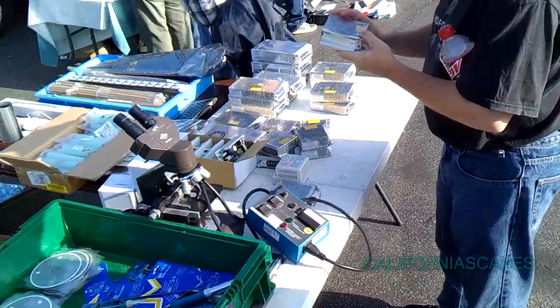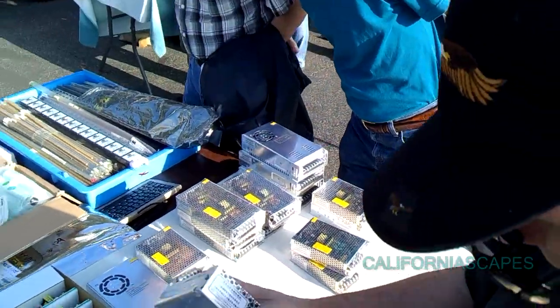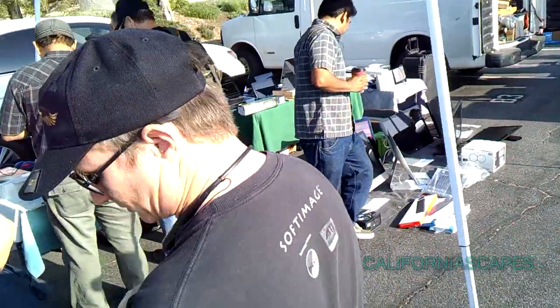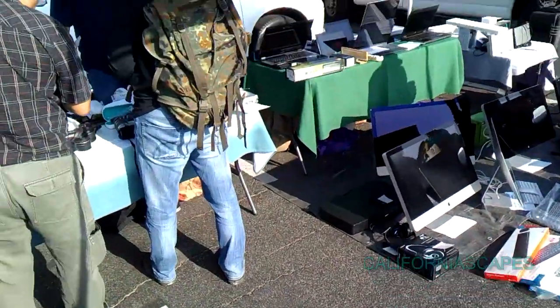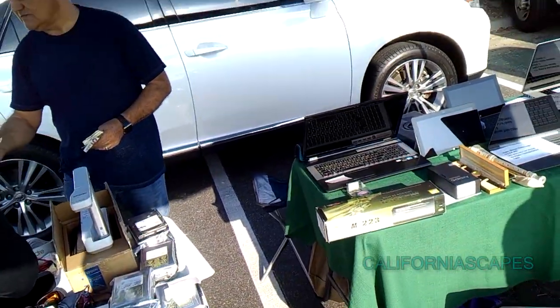Stainless is relatively large. So 12 volts at 3 amps. That's a nice little compact one. Something I wish I had is a bonding machine. You know what that is? A bonder. Chip bonder. Yeah, I know. I used to work in a factory. Give me 10 bucks.